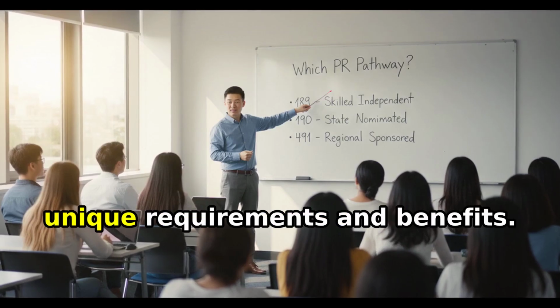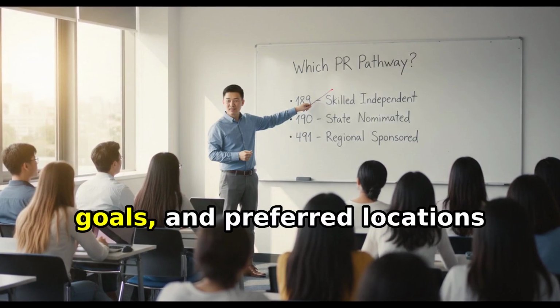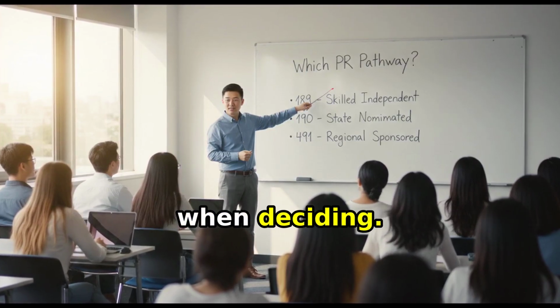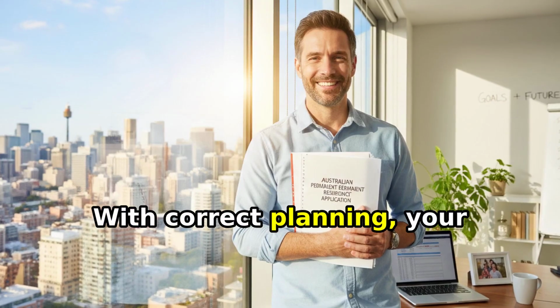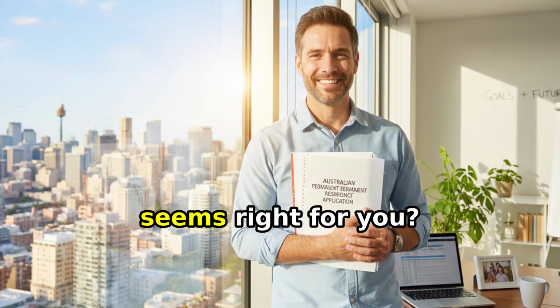Each visa pathway has unique requirements and benefits. Consider your eligibility, career goals, and preferred locations when deciding. With correct planning, your path to living and teaching in Australia can start today. Which pathway seems right for you?